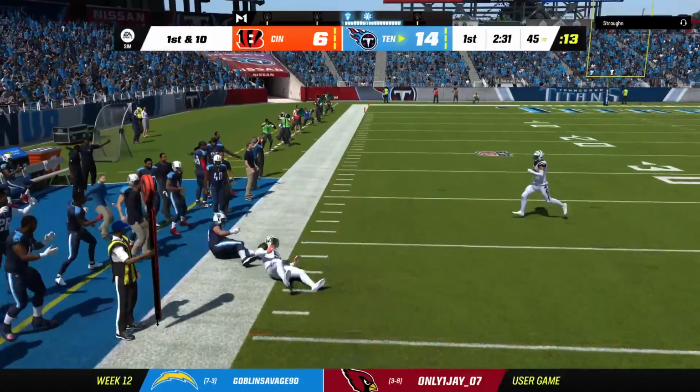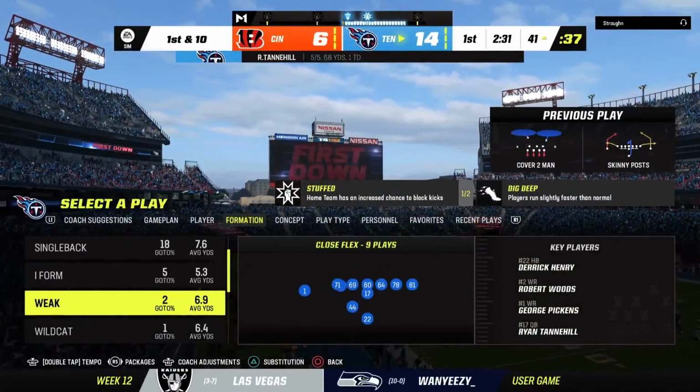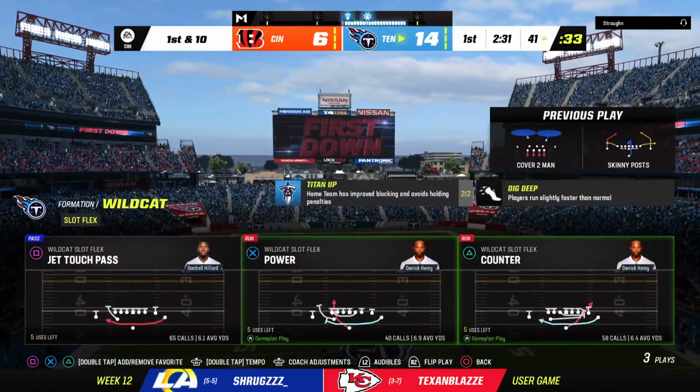Tannehill on first down. This is Jeff Swaim, the tight end. And he'll be out of bounds just shy of the 40. Add the gain here to the previous play, and it's better than 40 yards total.